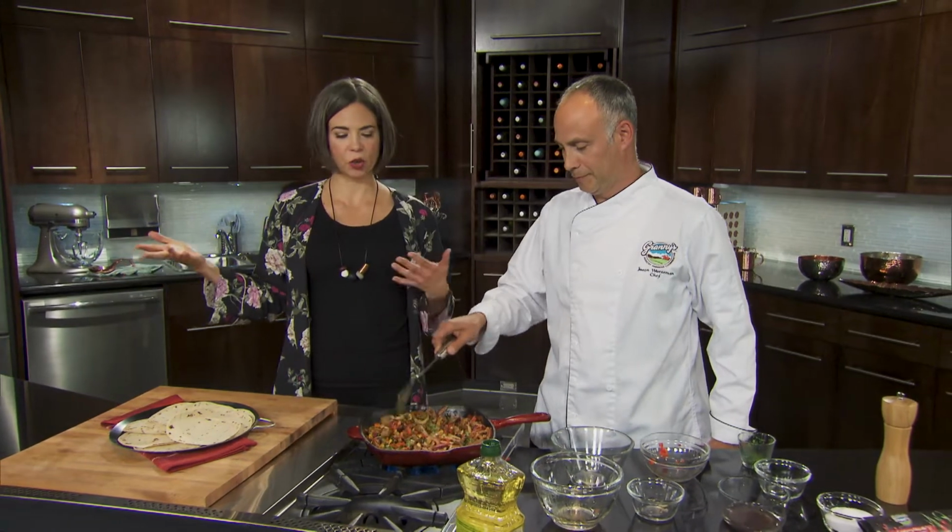Okay, fantastic. So there we have it, Mexican cassoulet. All right, I got it finally at the end of the recipe.